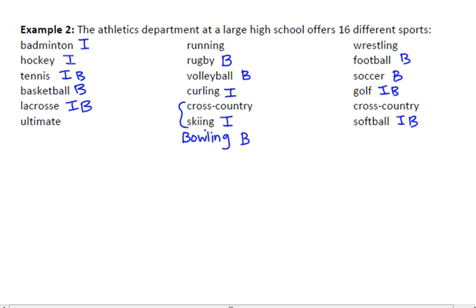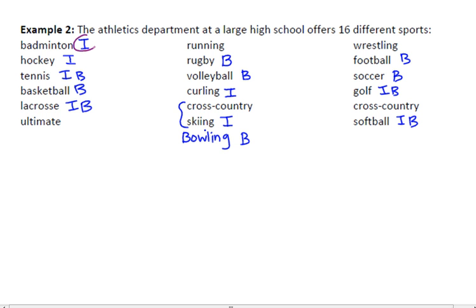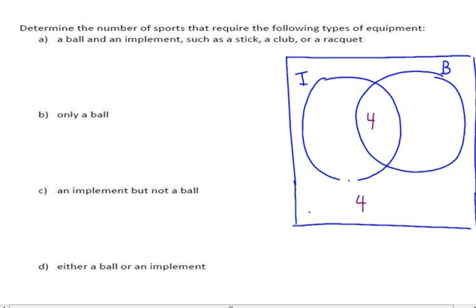Count them up. Dean, you should have these written down. So 4 used both. Okay, so now what's this area here going to represent? Only implement, no ball. Okay, how many have just an implement? 4? Yes, because we added, no. Sure there's 4? For just an implement, 1, 2, 3, oh, cross-country skiing. That's right, you guys threw me off. Okay, 4. Look at this. How many use just a ball? 6. Okay, what does this all add to?